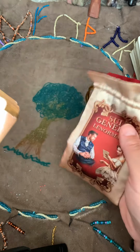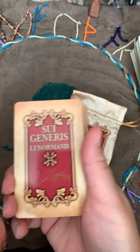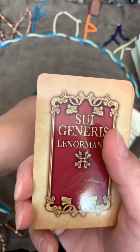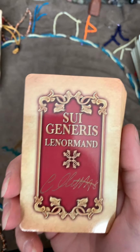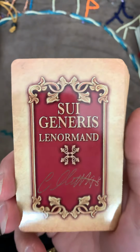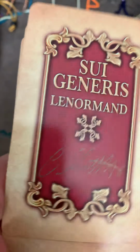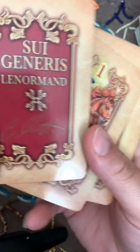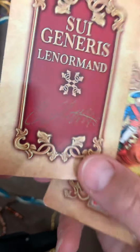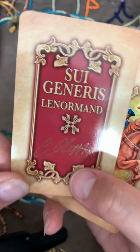But I have so many decks, you guys. So sometimes you use them for some time and then you change and then you use them again. And that's exactly how I do that. And sometimes it's easy to forget. So here is Ciro Marchetti's signed card, and I don't know how much it will be shown or not. But he has signed this card for me, so thank you for that.